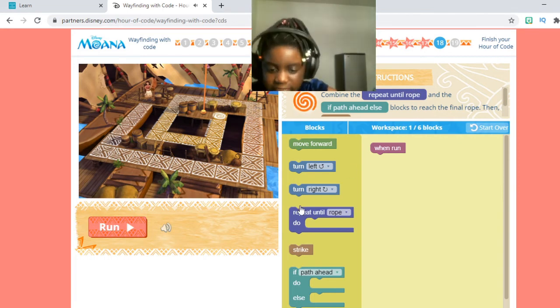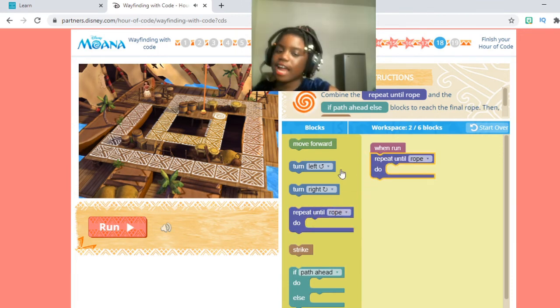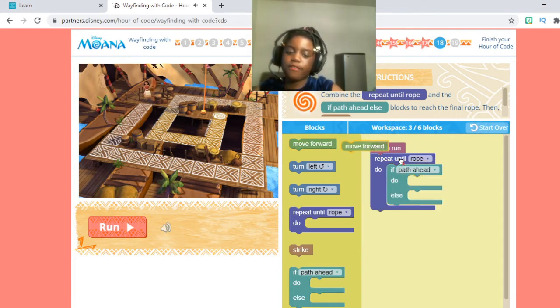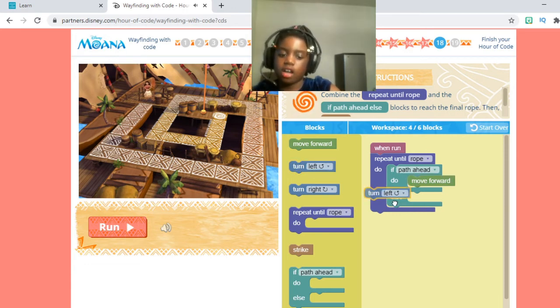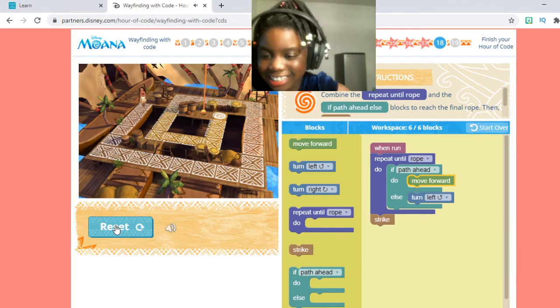So that means we need to take the repeat until rope and put it under one. Then it says with the if path ahead block, let's do that. And of course we need to put a move forward on the do space and a turn left on the else space. Then of course, just like the last puzzle, we are going to put the strike. Now let's press run in 3, 2, 1, run. Okay, Moana's doing it.